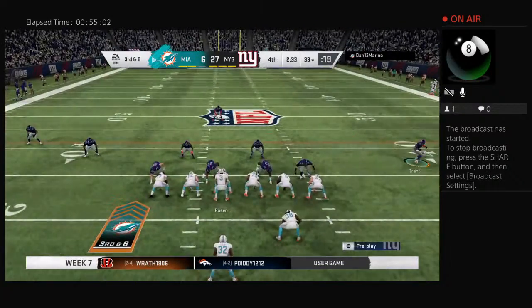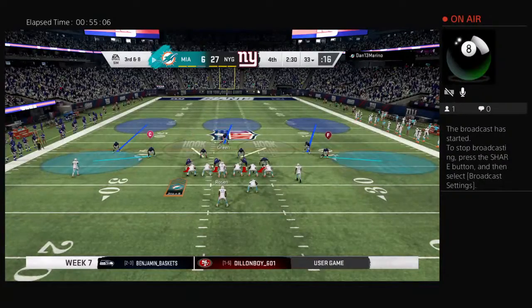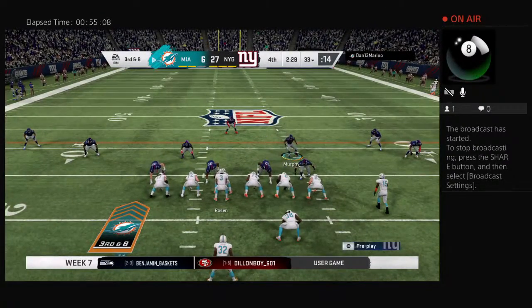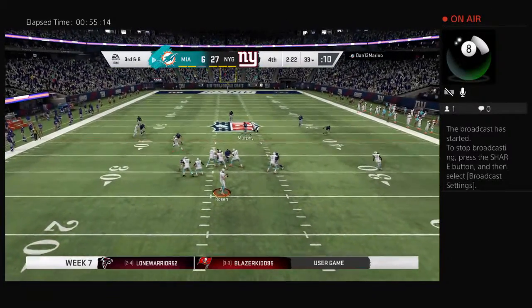Kill. Hey, we got Mike 50. On 3rd down, Rosen.